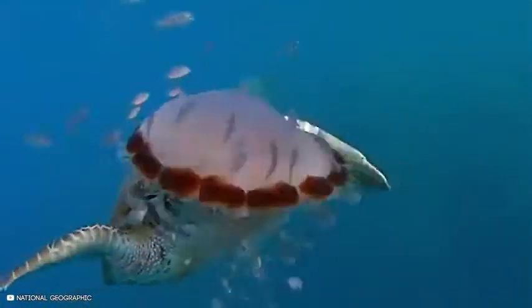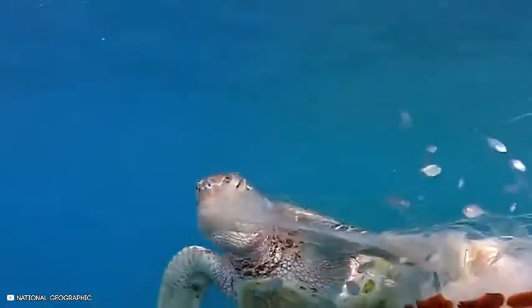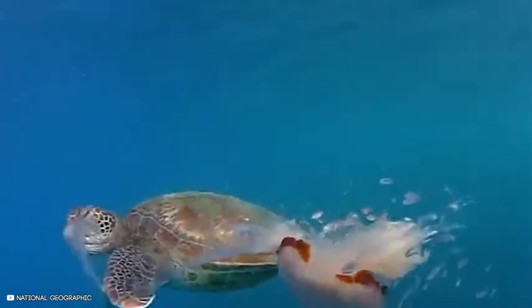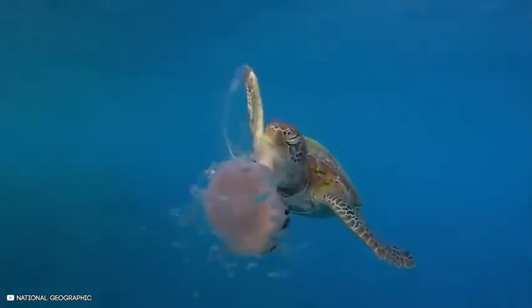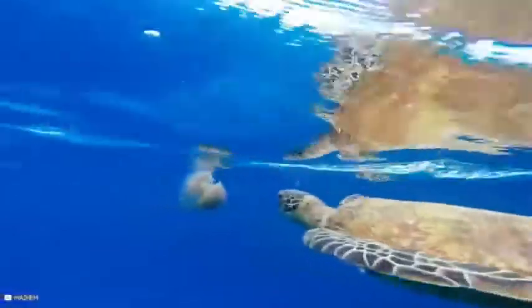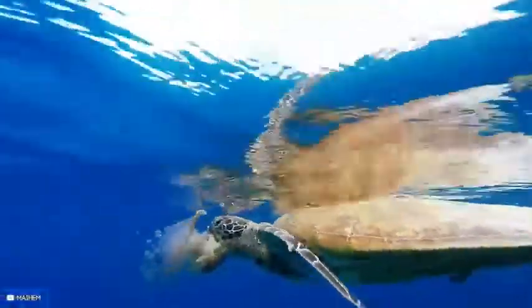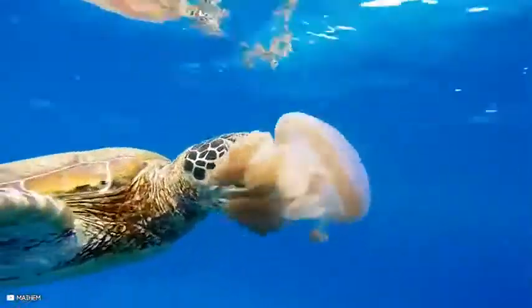Jellyfish paralyze prey using neurotoxins in their tentacles. But the turtle does not seem to be affected. It closes its eyes and uses its flipper as a shield from the jellyfish's stinging tentacles. Green sea turtles are predominantly herbivorous, but juveniles have been known to feed on jellyfish. This turtle has no qualms about approaching this jellyfish and devouring it. I never knew turtles watched their weight, because I'm convinced there aren't too many calories in a jellyfish.